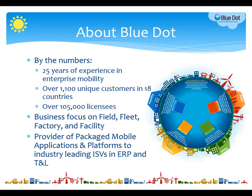So these are the people who are out in the field actually capturing data, interacting with that data. They're working with their hands. They're performing services or maintenance, capturing information such as inspections or condition assessments. So we really focus and specialize in working with those kinds of people.